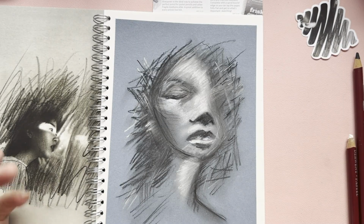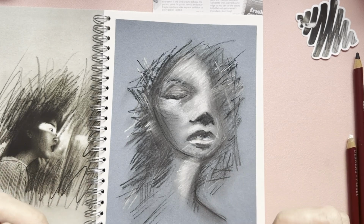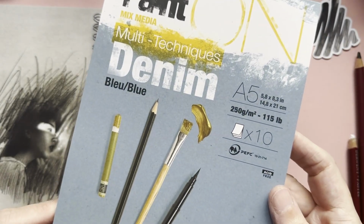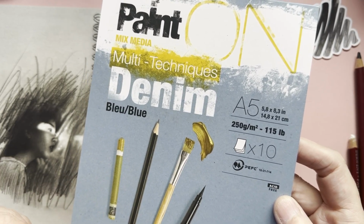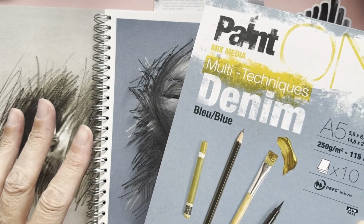Second attempt, I broke the rules. Remember way back, well, not that way back for me, but maybe way back for some people, in one of the Scrawlr boxes, there was this beautiful denim paper, and I thought, oh, it's not really cheating if you take it from another Scrawlr box, is it? Well, I've got an example of what I did with the pads.